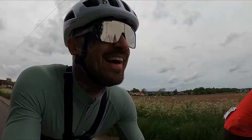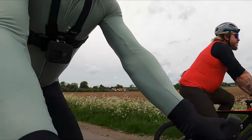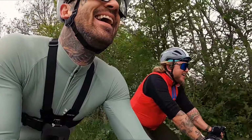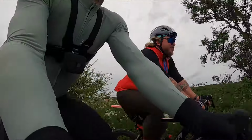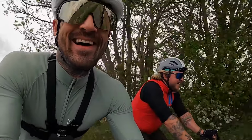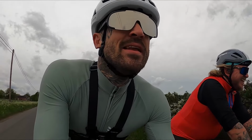That's what she said. Why hasn't someone invented a pair of cycling shorts that's like slow release chamois cream in it? Yeah, that's not a bad shout. Or like the cyclist tampon, just stick it up there and melt as the day goes on. There you go, any inventors out there, if you want to make the cyclist tampon, then get in touch with Tom here. He's got a patent ready to go, I think.